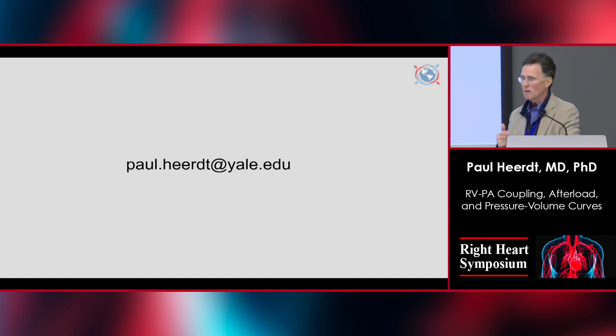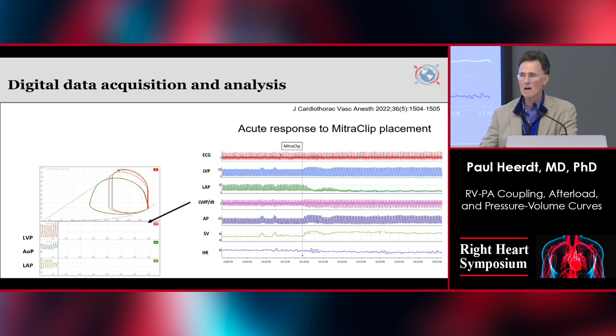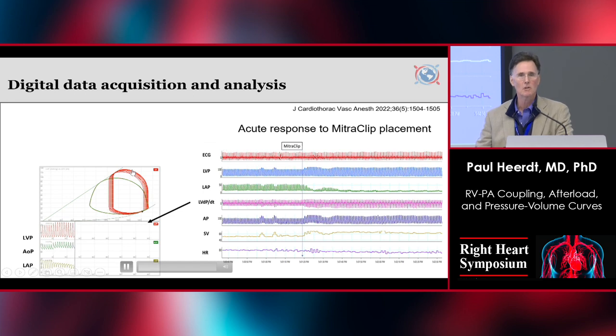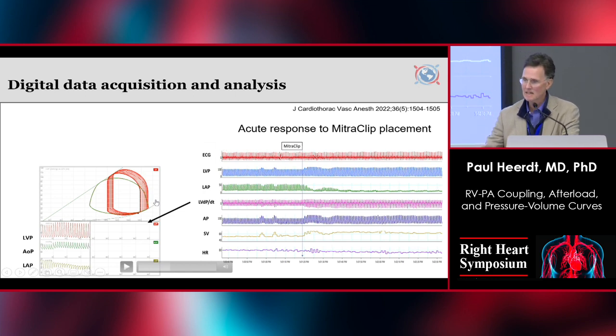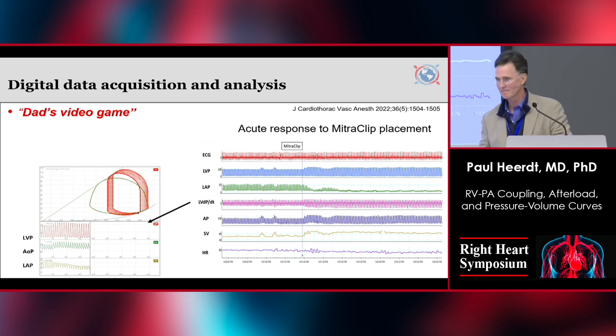So that's mine. I will show the last one here, which shows where the world has gone. Now we're working on ways of taking actual streaming data and using it to populate computational simulation models. This is actually showing the response to MitraClip, what happens in the left ventricle. And as I said, this is what my sons refer to as dad's video game. So with that, thank you very much.